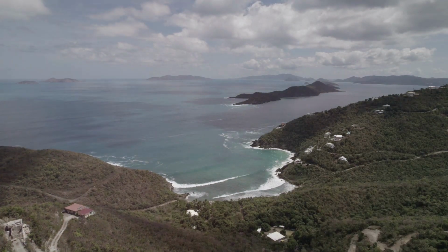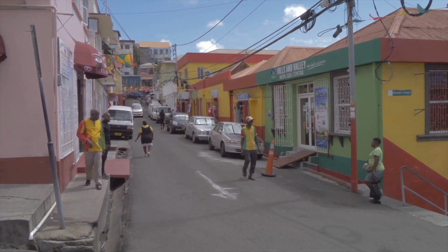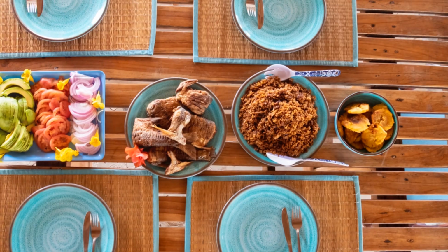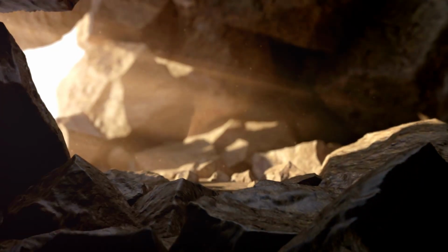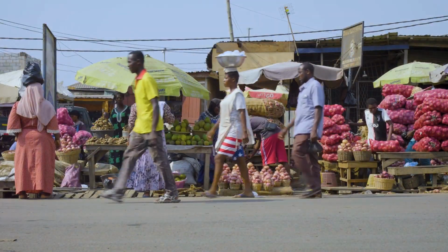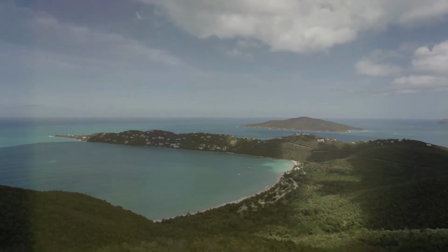St. Thomas is not for the faint of heart. It demands your attention and leaves you changed. History here is alive, breathing in the air, in the smiles of children, the rhythms of music. St. Thomas stays with you long after you've left, a reminder of the human spirit's power to overcome. More than just a vacation, an awakening of the senses. This isn't just about checking another destination off your bucket list.